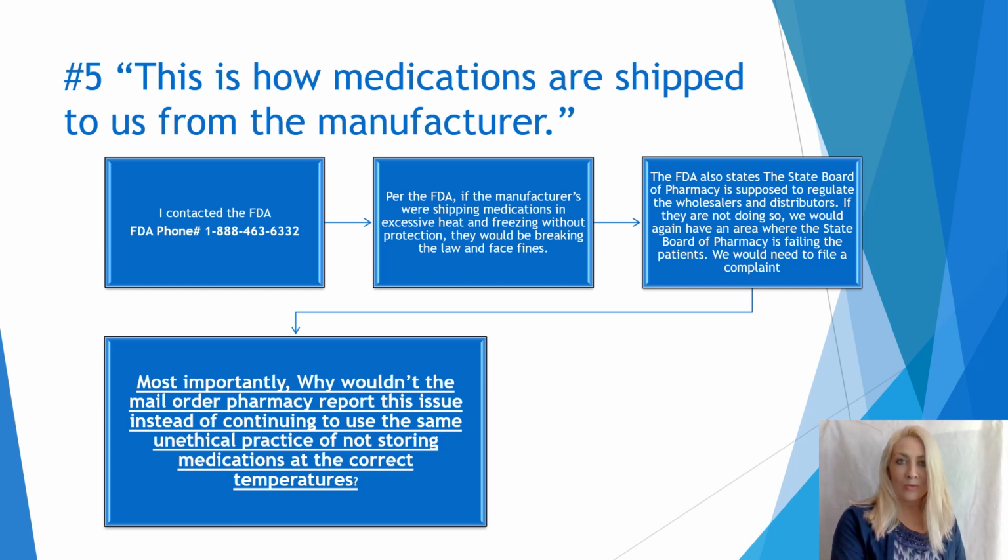If you are a store owner and you just received a shipment of milk at your store, and you knew the milk had just come off of a hot, non-temperature controlled truck, and you were concerned that it would be bad, would you sell that milk to me knowing that it could possibly make me and my family sick? That's an issue that I have and something I just can't understand.